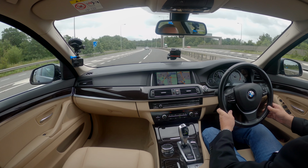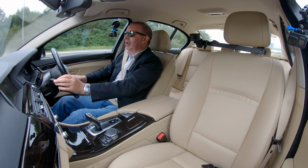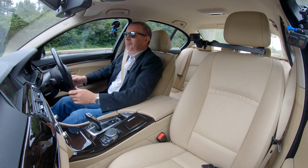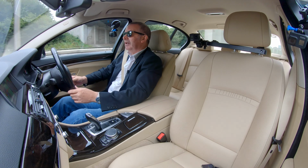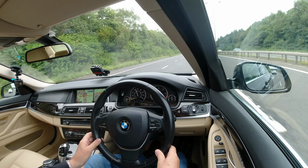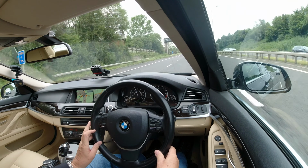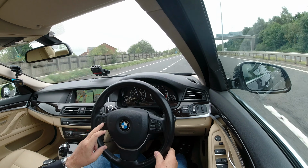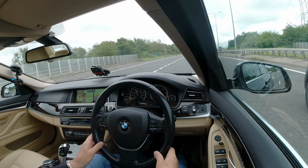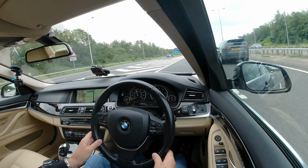It's 70 miles an hour. It's just tucked into the inside lane. So 70 miles an hour in top there, just over 1500 revs. It's barely ticking over. I'll just, let's see, cruise control. So that's cruise control ready, and then set, just knock that up. It's set at 70. So 70 miles an hour there, 1500 revs.